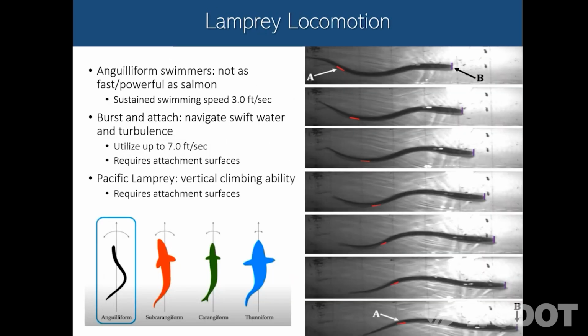As far as swimming capabilities, or the way that lamprey move, as I mentioned, they're anguilliform swimmers. So they are not as powerful, but they are very efficient. Their sustained swimming speed is about 3 feet per second, so it's much lower than our salmonids. And the real difference is they just don't have that burst speed that salmonids have. So when they're entering a fishway, or going up a fall like a jump, salmonids have a really strong burst speed, and lamprey don't match that at all.